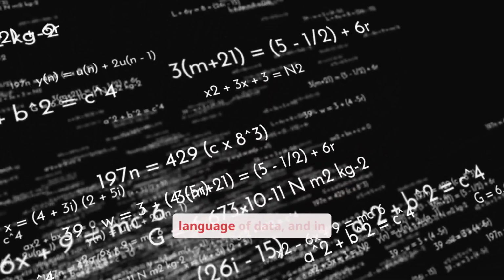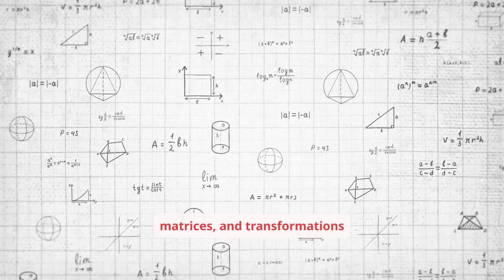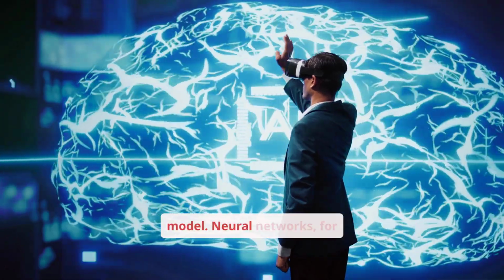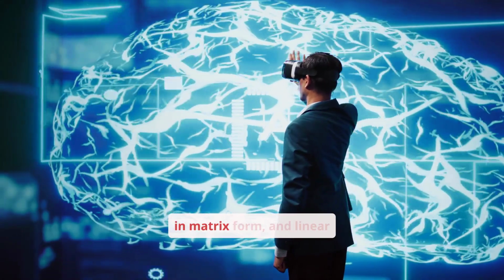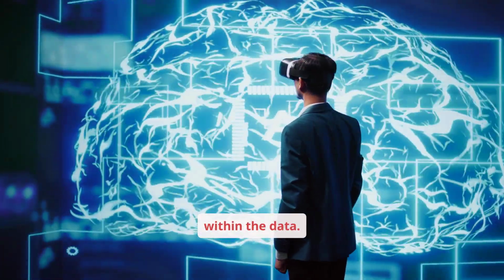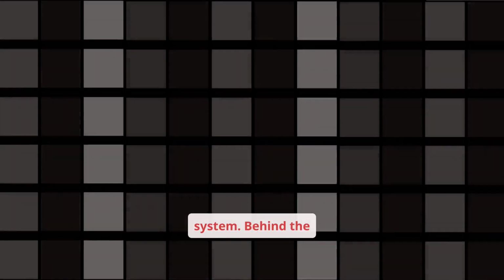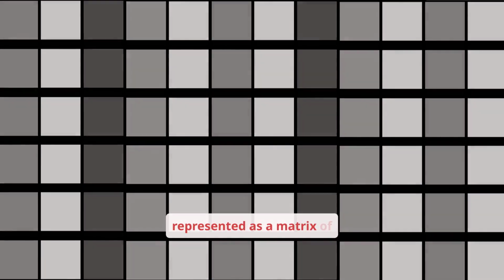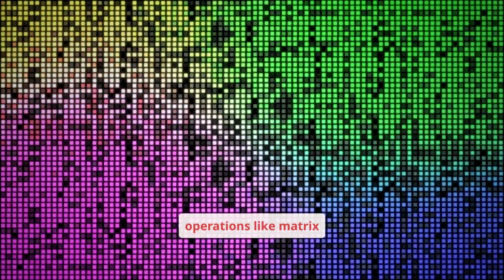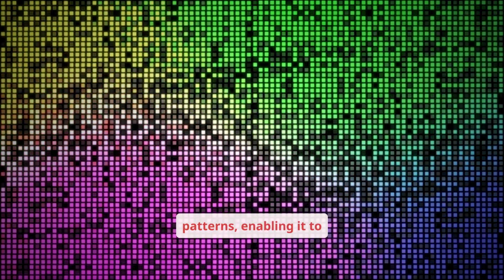Linear algebra is the language of data, and in AI, data is everything. Vectors, matrices, and transformations are central to almost every AI model. Neural networks, for example, process data in matrix form, and linear algebra helps these systems understand relationships within the data. Let's say you're building a facial recognition system. Behind the scenes, every image is represented as a matrix of pixel values. Linear algebra operations like matrix multiplication allow the system to extract and compare patterns, enabling it to recognize faces with remarkable accuracy.